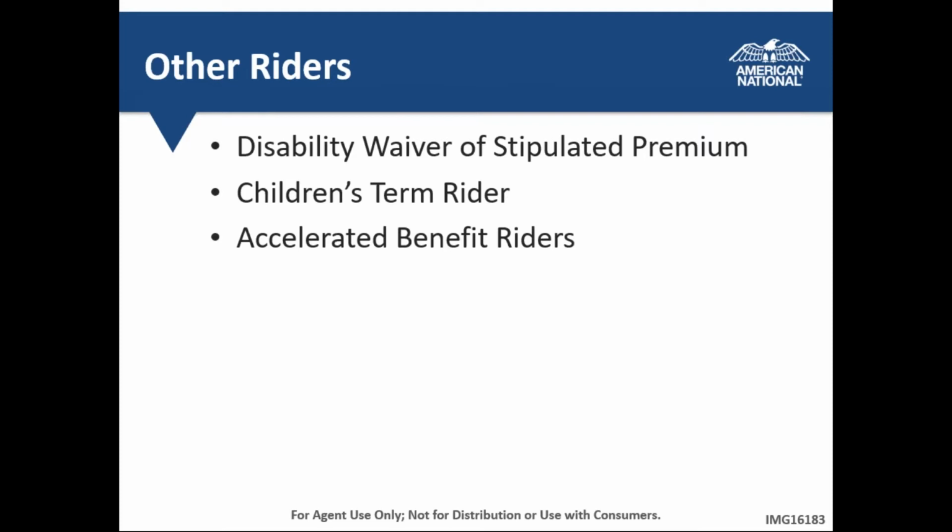Also, we do have a disability waiver of stipulated premium that can be added to your GUL policy, but there is an additional charge to that. And we also have the children's term rider that can be added to your GUL policy that will go up to 25 units or $25,000 in coverage. There are additional charges for these. Then we have, of course, the accelerated benefit riders that there is no additional charge for.